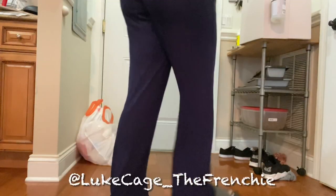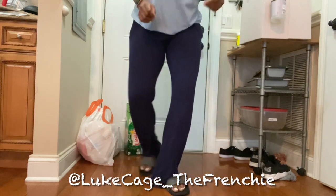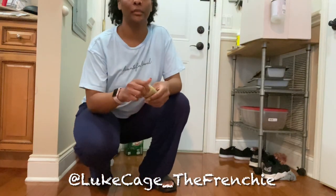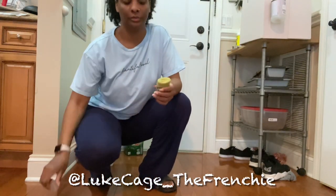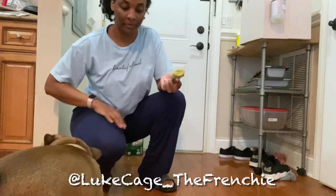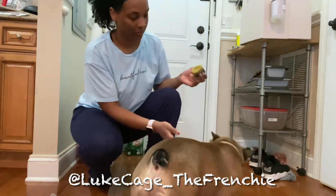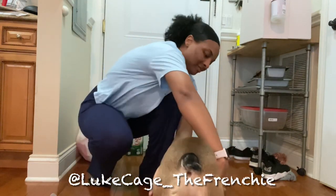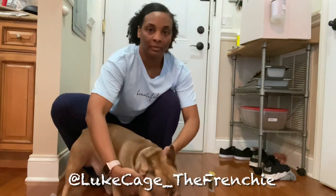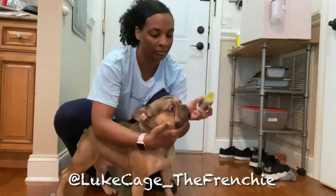All right, and here is a more realistic view of what it looks like when I apply this product to Luke's nose without me trying to apply it and hold the camera and control him. It's literally just better for me to grab him and hold his head still and just apply it really quick. And then I literally just pop it on his nose really quick.